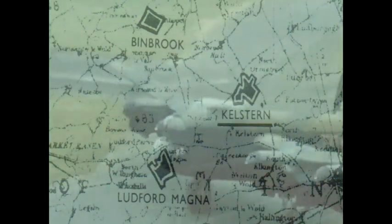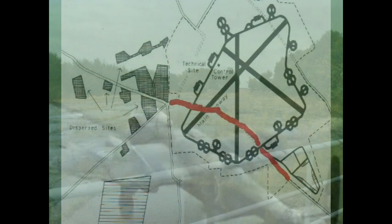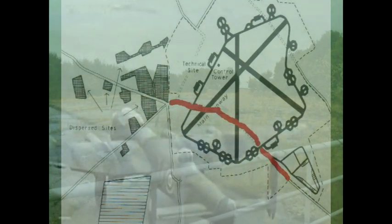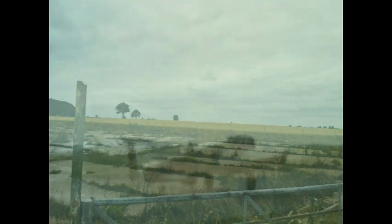In July 1942, 400 acres of farmland, half a mile northeast of the First World War landing ground, were purchased by the Air Ministry to build an airfield to Class A standard. It was located only 4 miles from both Binbrook and Ludford Manor airfields. The minor road from Binbrook to South Ellington running across the centre of the site was closed, and construction work started during the winter. On the 18th of August 1943, RAF Kelstern opened as a No.